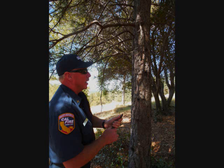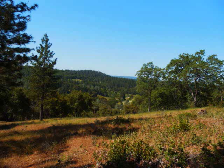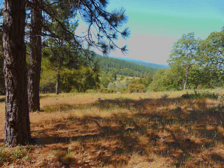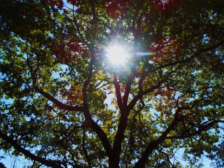So again, 1 inch of rain over an acre is 27,000 gallons. 1 foot of rain over that same acre is almost a third of a million gallons of water. Think of the millions of acres of the state of California that are now overgrown with vegetation, and that vegetation both drinks water and causes the water to evaporate out. So when you look at our need for water in the state of California, if we simply manage our vegetation, we'd have more water available for both the environment and for ourselves.